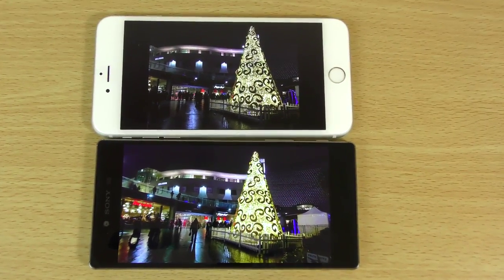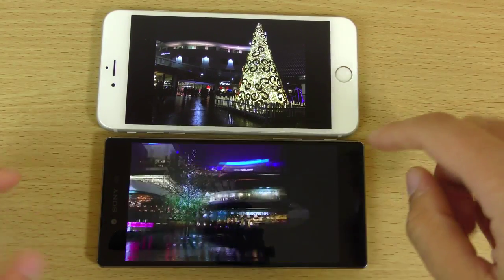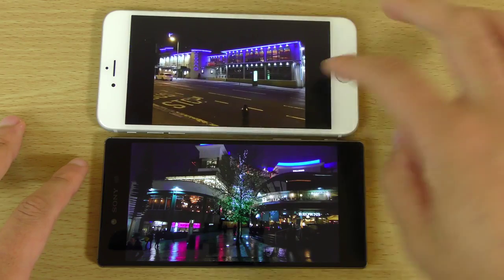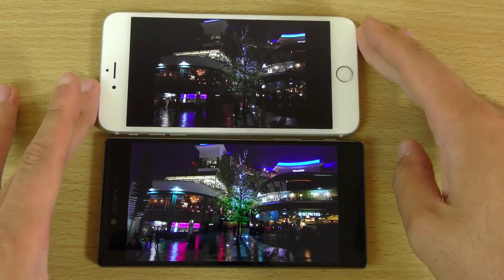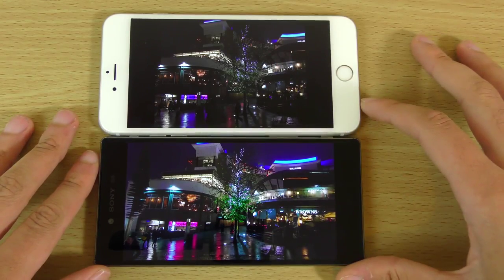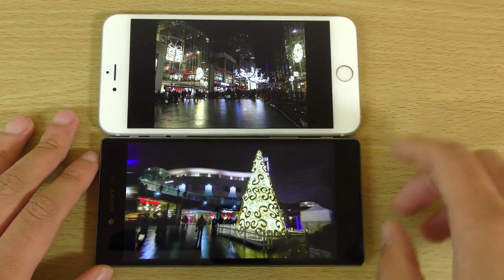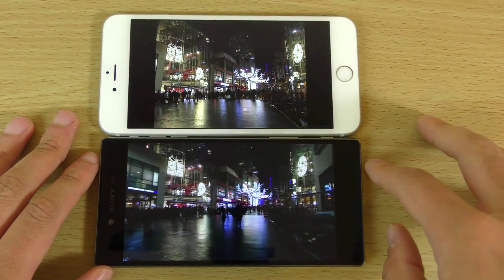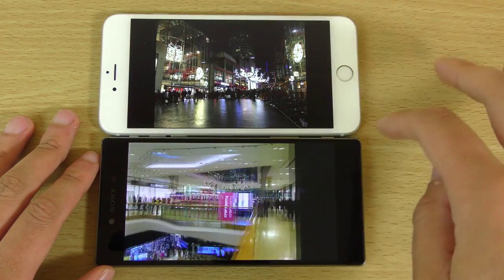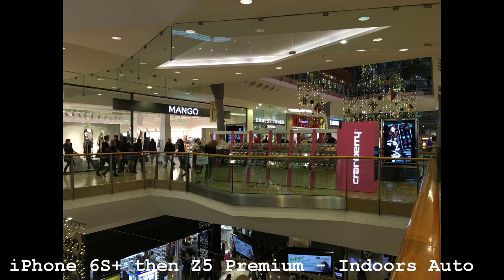If you can have a look here, a little bit zoomed in. This also extended to some of the other shots as well. Whoa, wrong way. So you can see, you can make out this tree here very nice, but very dark and murky on the iPhone. I don't think the iPhone's that good when it comes to the low light, if I'm to be honest. You're going to get much nicer on the Z5.